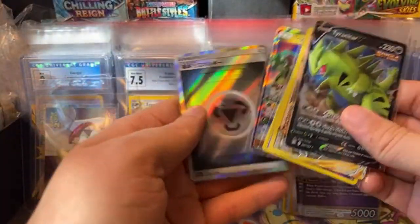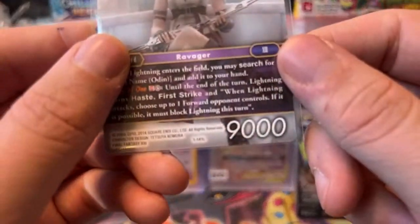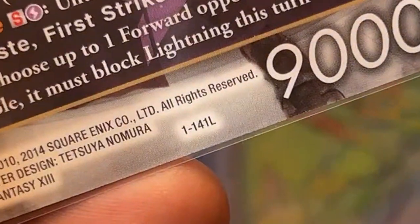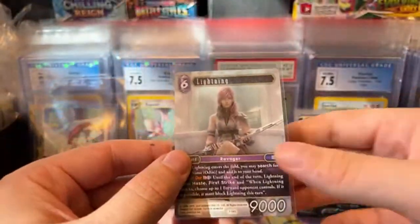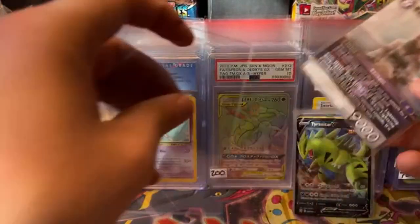I don't know if you're open to grading Opus cards, but that is an Opus Legendary Rare. You can tell by the L down there. So that's Opus 1 Legendary. I'm going to send out your Lightning because I'm guessing it's an easy 10. Now, it's not a guaranteed 10, but it is an easy 10.